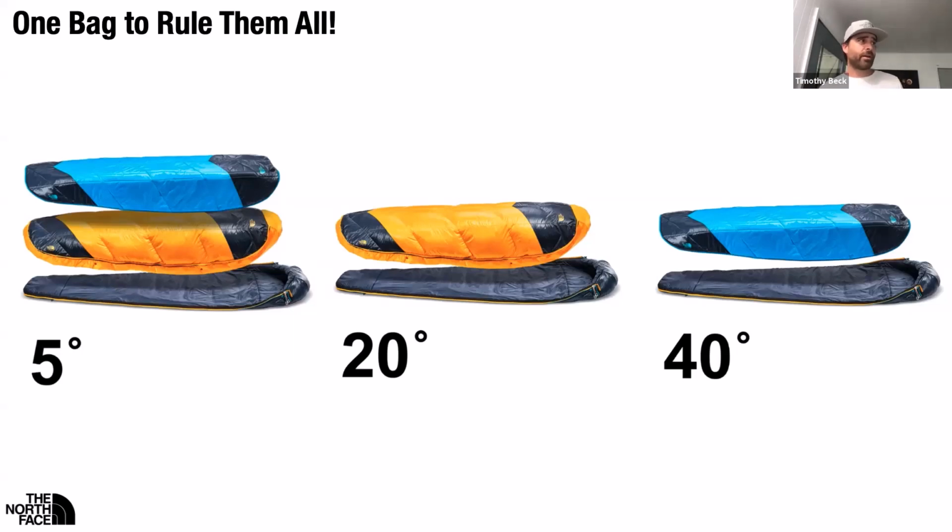And then the second layer, that orange layer, is actually a down layer. So it uses goose and duck feathers and waterfowl down, which have a lot of great benefits with the sleeping bag. You know, your comforter at home may have them as well. And they're incredibly warm. You get a great loft out of a nice down sleeping bag or a down comforter. But there's also some drawbacks.